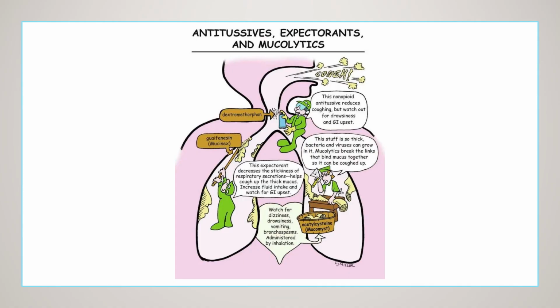I found this interesting slide that I added a little bit later here this morning. It says antitussives, expectorants, and mucolytics. Well, we just talked a little bit about antitussives. If you look on here, it starts up in the upper airway where the little man has the spray can, and it says dextromethorphan. So it says non-opioid antitussive will reduce coughing. Watch out for drowsiness. If you go to your left, there's a little man down in the lung, and he's making mucus. And it says Mucinex.